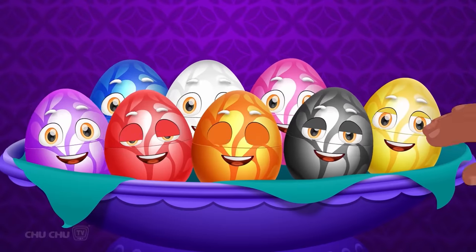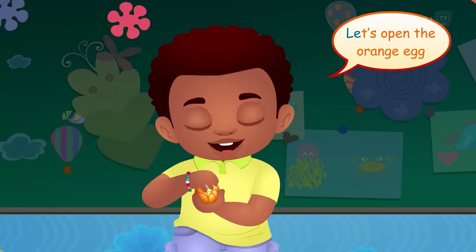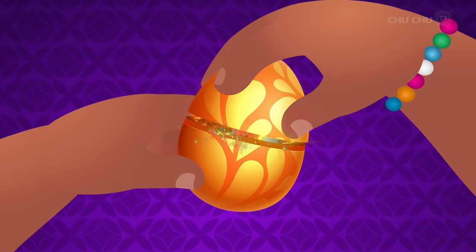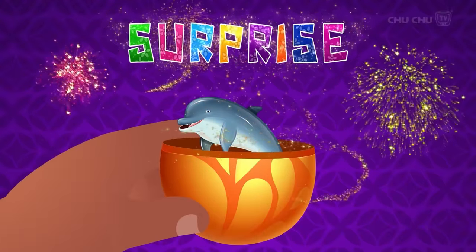Pick me! Yay! Thank you! Let's open the orange egg next, shall we? Open. Open. Open. Surprise!